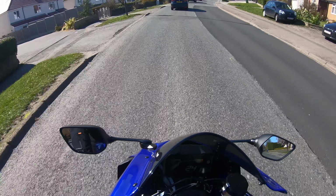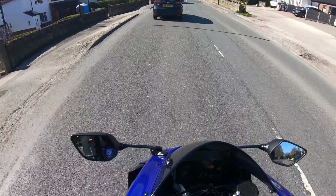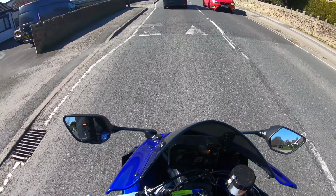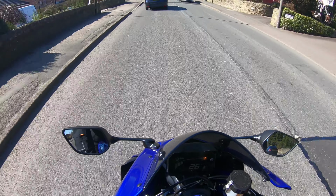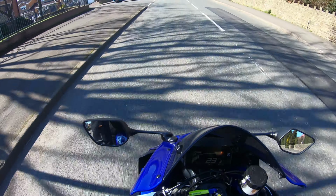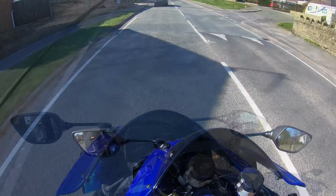And obviously I wouldn't really expect anything different, given that it's I think the same power plant that's out of the MT-07 and the Tenere 700. I'm assuming the gearing must be moved slightly. I haven't checked, but I will take a look at some point. Just because I think if you're riding a Tenere 700, you probably want very different gearing to what this bike will do.